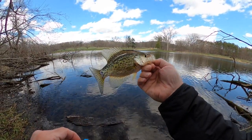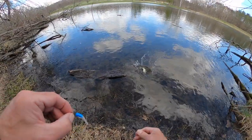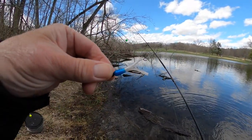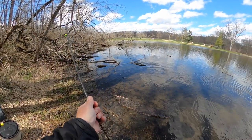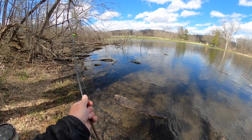Here he is. I'm going to let him go. And I'm going to show you what I'm using. There you go. All right, I am using... Can you see that okay? I'm using that little blue and white jig I told you about in other videos. And here's why I've come out here today. Really, I'm doing it for you.